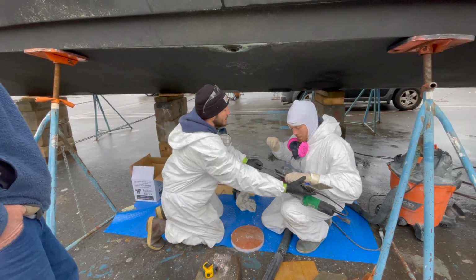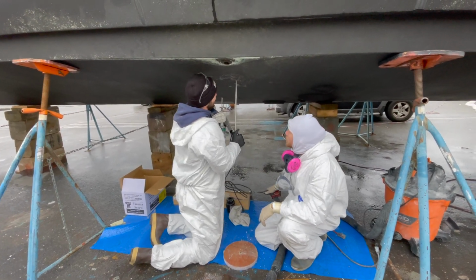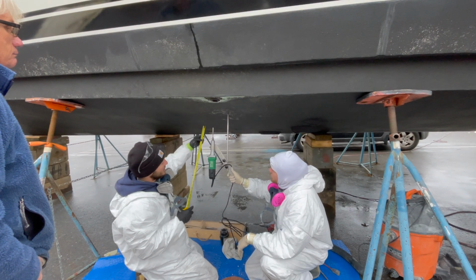I took the measurement and I added the thickness of the hole. Oh, okay, I got you. Kyle's all over it. Yeah, he is. Always is. 5.5. Just cut 6.